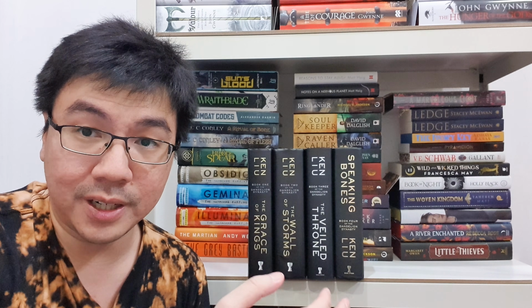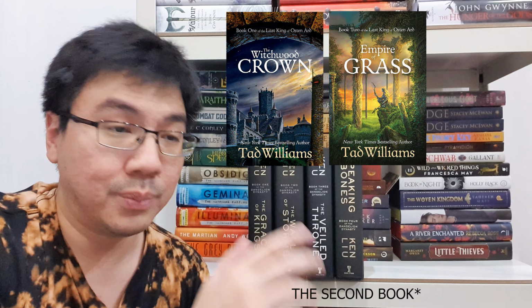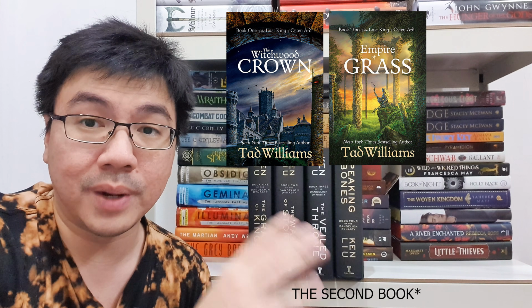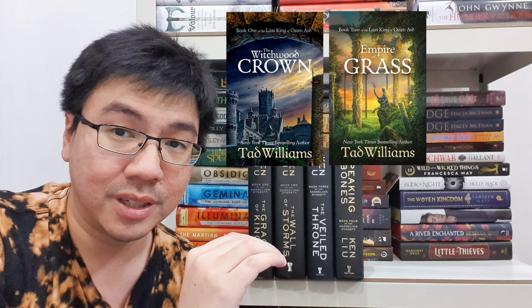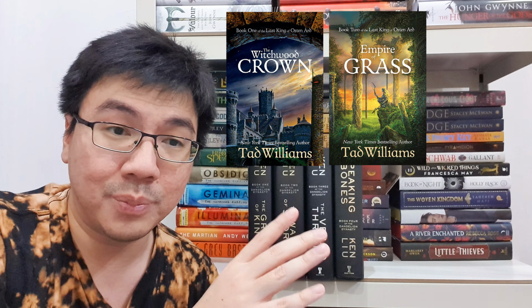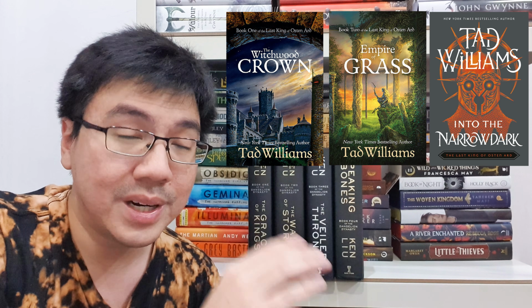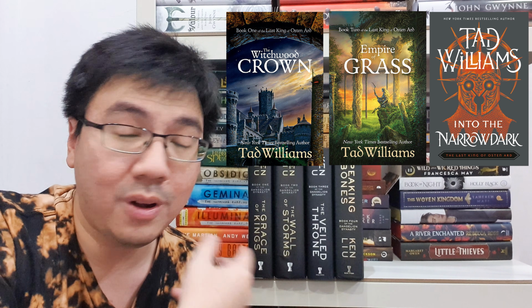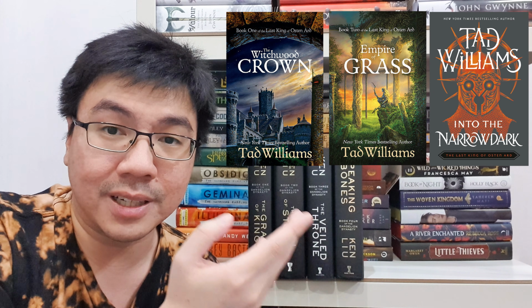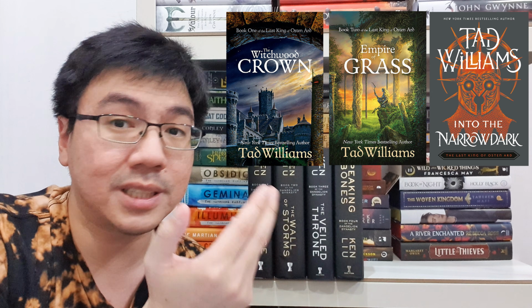The Last King of Osten Ard: the first book, The Witchwood Crown, and the second book, Empire of Grass, both have cover art done by Michael Whelan, one of the best artists in the industry. But the cover art to the third book, Into the Narrow Dark, has been changed to something completely different from the previous two books and all the previous books in the Osten Ard saga. It's not even that the cover art itself is bad on its own, but it just doesn't match.